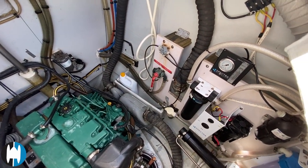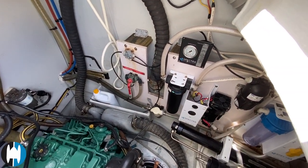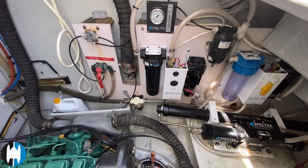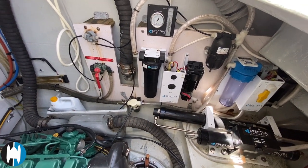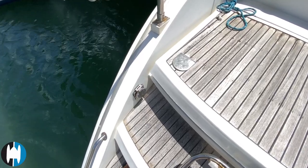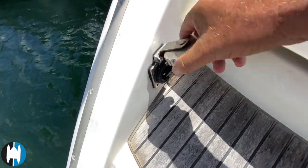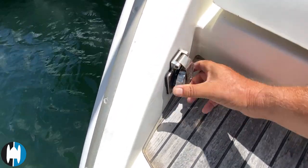In the engine bay, we also have a nicely installed Spectra water maker. So the starboard side, we have a 50 amp power inlet for when you're plugged into the marina.